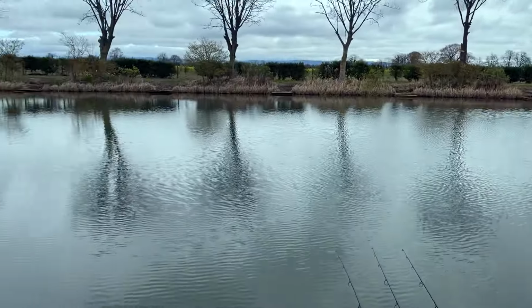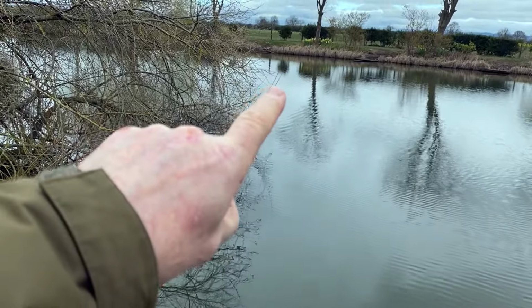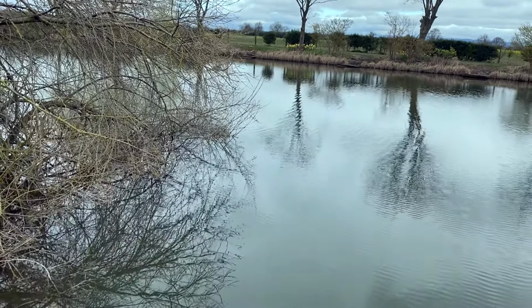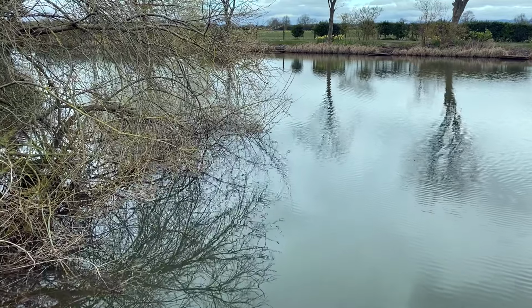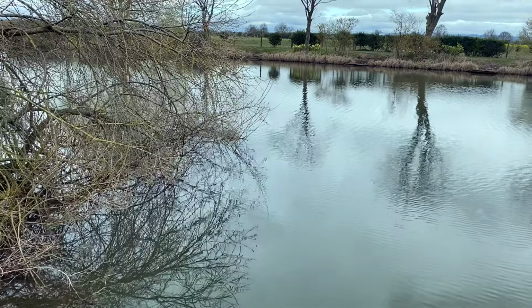And there was nothing from over here in the middle of the lake, so I've moved this one right in here, under the snag almost, but it's locked up tight. And I've introduced a bit of bait there, so let's see if we can do anything there.